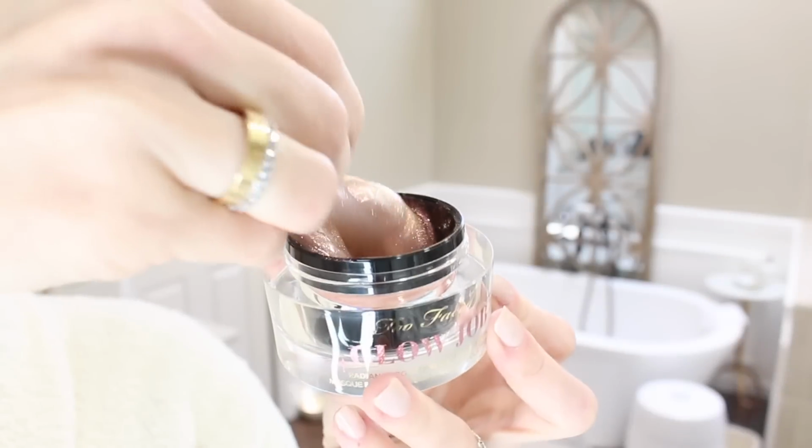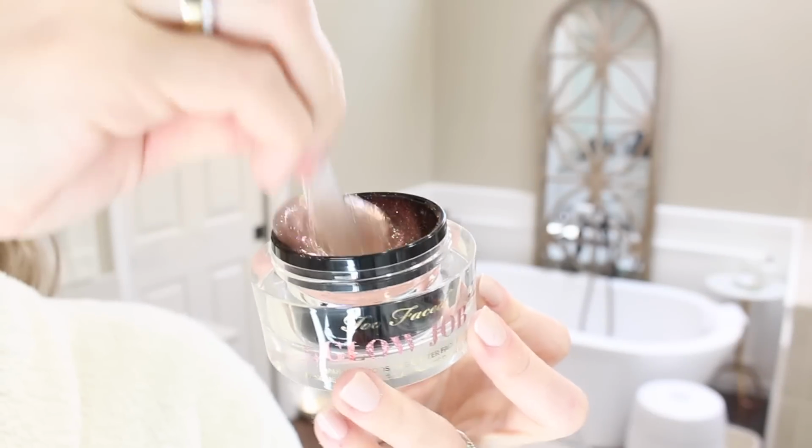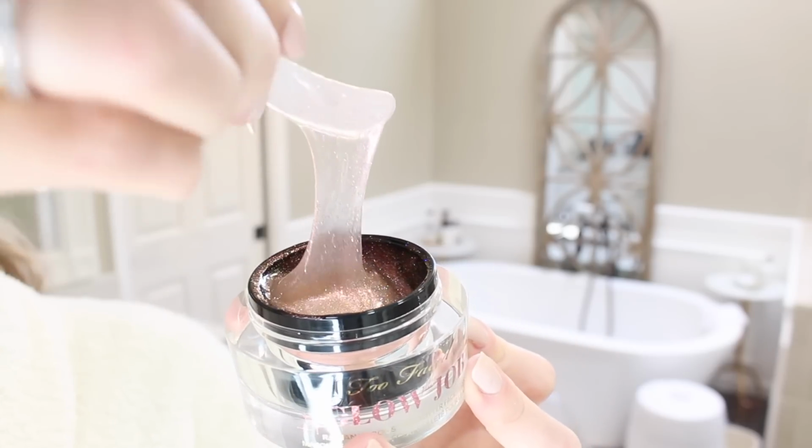So it's a peel off mask. It has real gold in it. Illuminating, smoothing, brightening ingredients, luminous skin, removes dull skin, all that. So it says to stir it to activate the gold and all the ingredients in it, but it has kind of a sweet, fruity smell. It's pretty cool. What I like to do with peel off masks is keep it extremely thin.